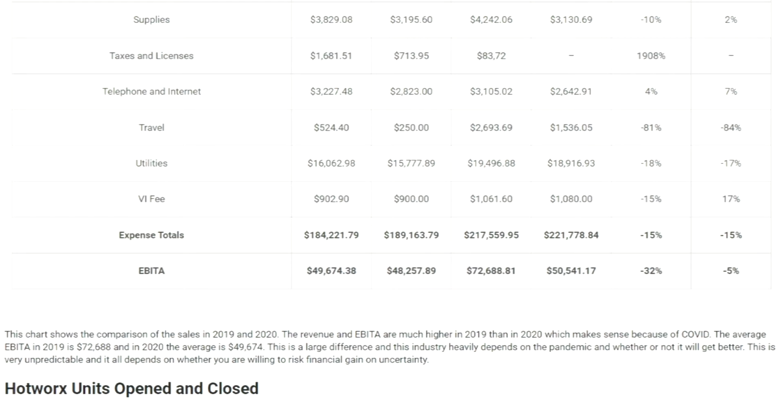All things considered for the fitness industry, this wasn't a huge drop down, as we saw in other systems like Orange Theory, for example, where basically the sales evaporated across many of their locations, especially in the Northeast.